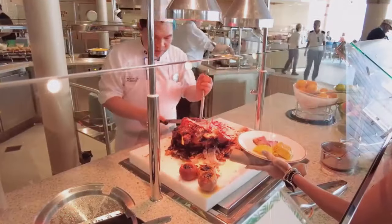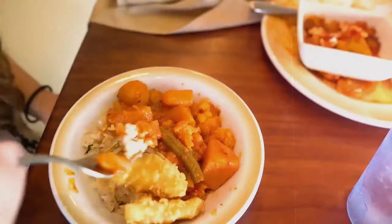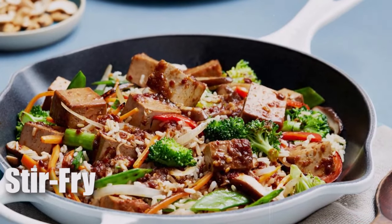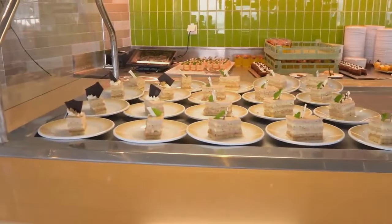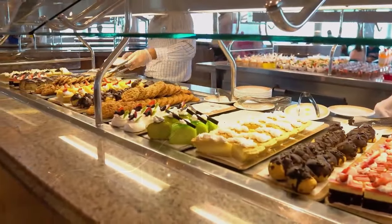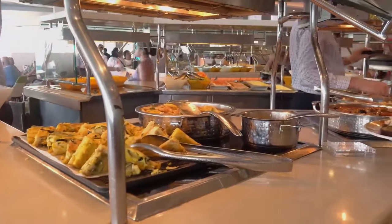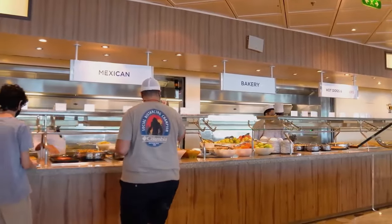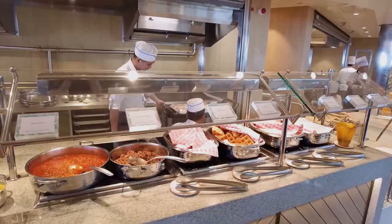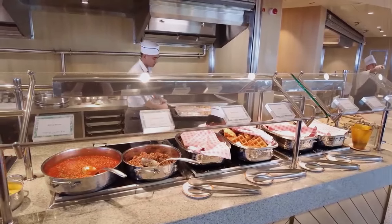At lunchtime, the Windjammer Café offers soups, salads, sandwiches, and pizza. For those craving something more substantial, there are also burgers and fries, as well as specialized options like stir-fry. And for dessert, there's a range of sweet treats to choose from. In the evening, the Windjammer Café transforms into a more formal dining experience, with items similar to what's offered in the main dining room, including carving stations. This is a great option for those who prefer a more casual dining experience, or for those who want to try a variety of dishes without committing to a full meal in the main dining room.